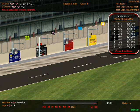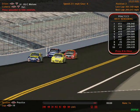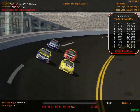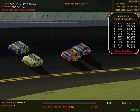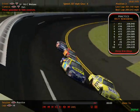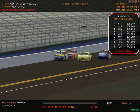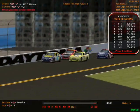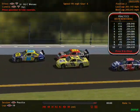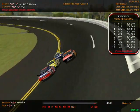With just about... No, there wasn't any seconds remaining. He did it right at the end of the session. What a costly move for Riley Ogle. There is your pole sitter for the Daytona 500, Chris Malone. It'll be an all-Roush Fenway front row. Malone will start on the pole for the Great American Race. Devin White, the teammate of the 16, will start on the outside of the front row. What a costly mistake, a costly move for Riley Ogle.